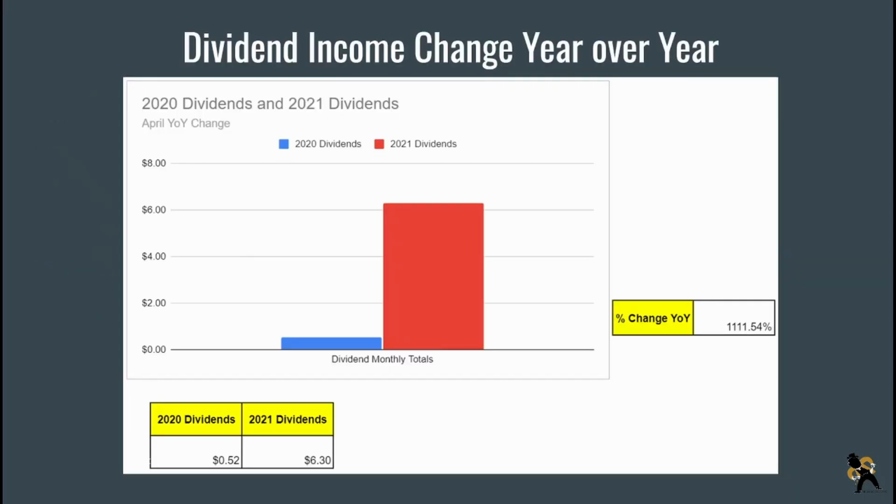In terms of dividend income change, I have about an 1100% increase from April in 2020 compared to April of 2021. This shows that I am, in fact, expanding my dividend portfolio and buying into companies that are, in fact, paying in the month of April. It just tends to be one of the lower values.